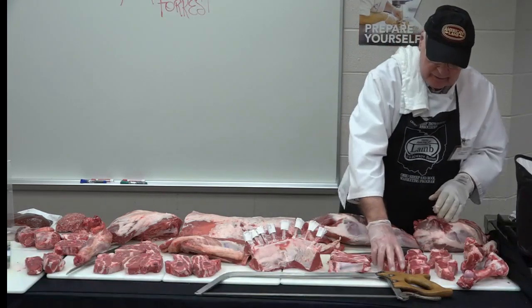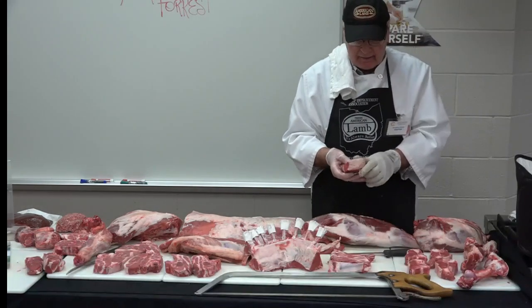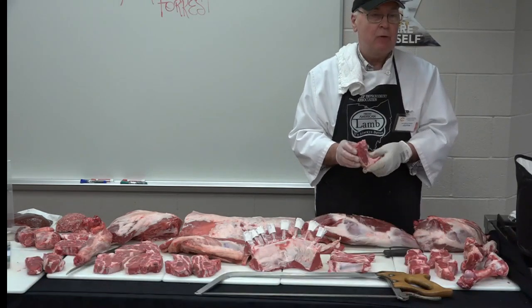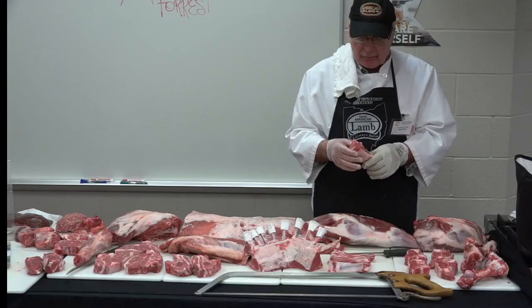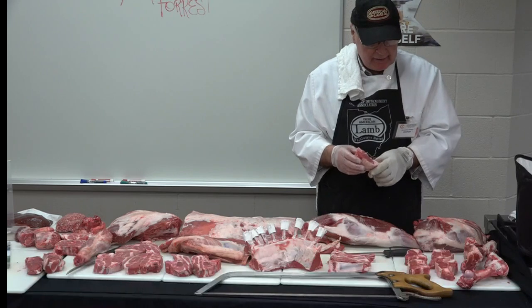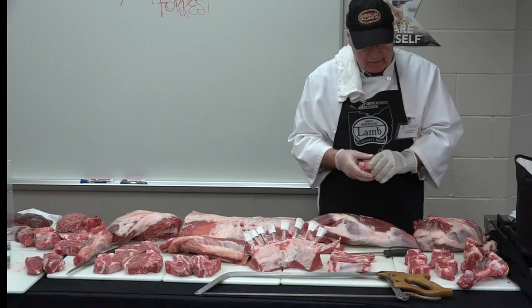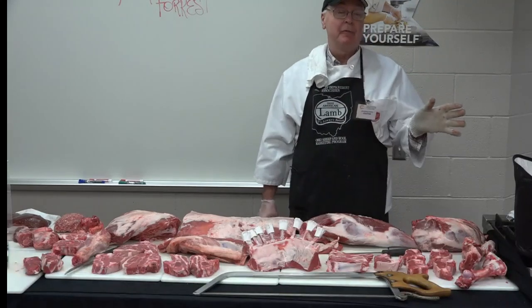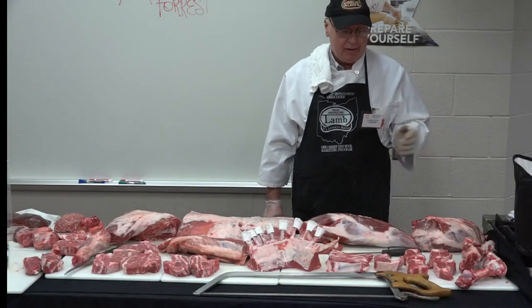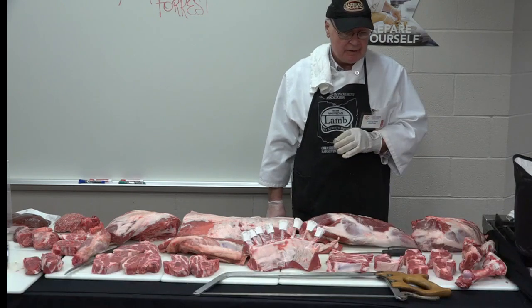On the other end, you got the best meat, I think, one of the best meats is your T-bone. We call them mini T-bones. This is your loin chops. And a lot of people that use these, if you put it on a grill and season it, I guarantee you, if you don't tell somebody what it is, they think it's beef, because the flavor is so good on this meat.